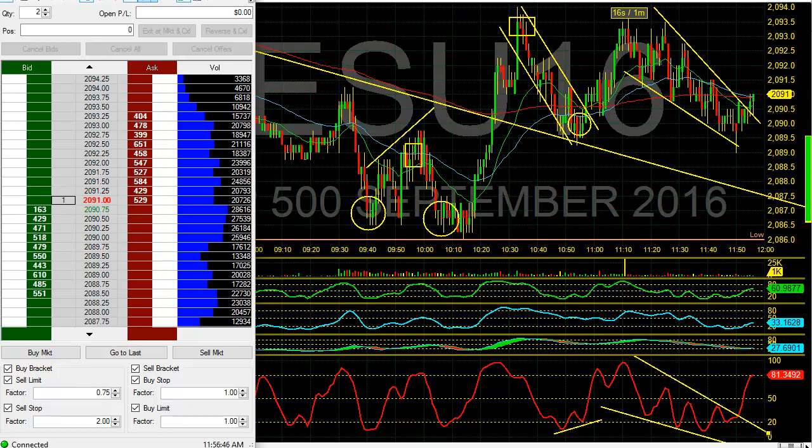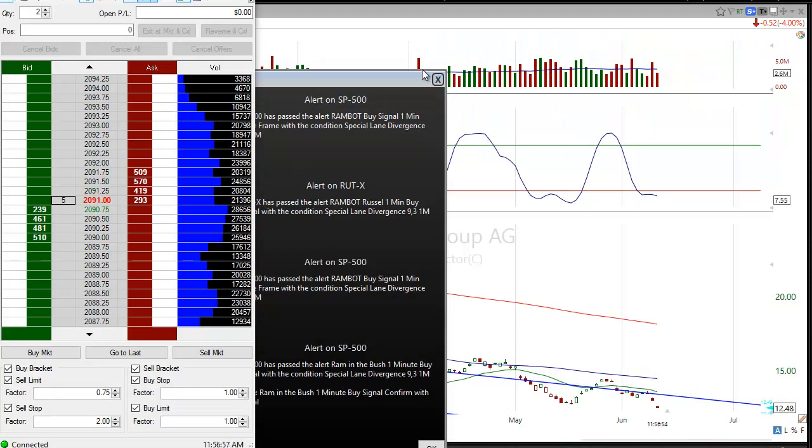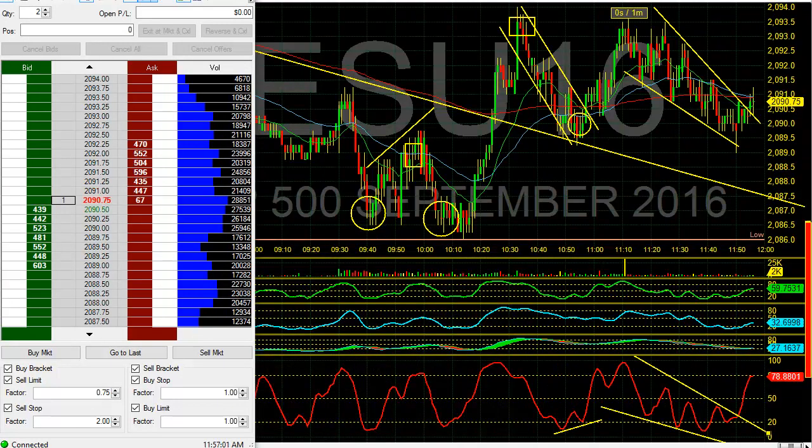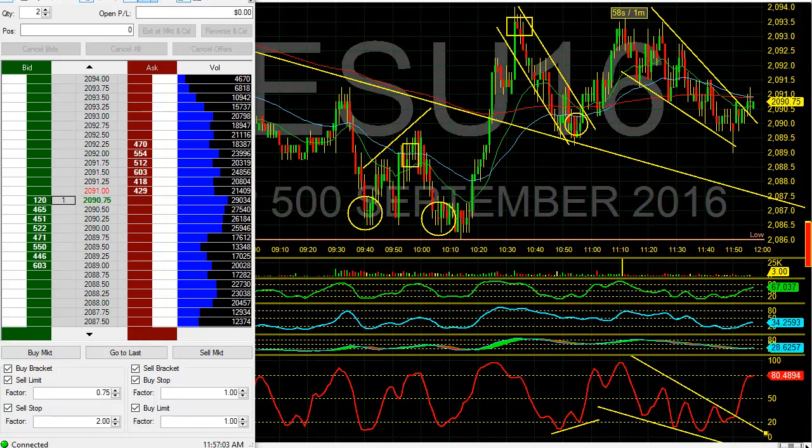Now we would also look at this point, and that's what we call the rockstar effect right there. Another thing we want to pay attention to right here is the cash, and if we had any alerts. So at 11:51 we had a buy signal.